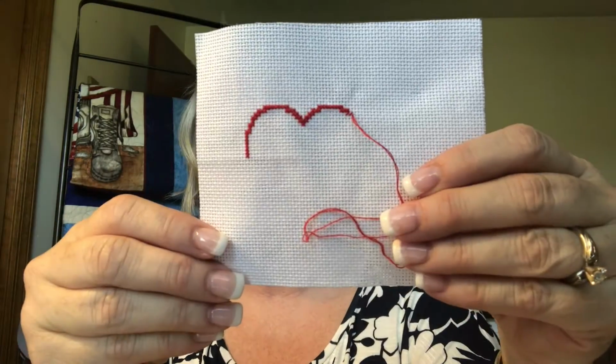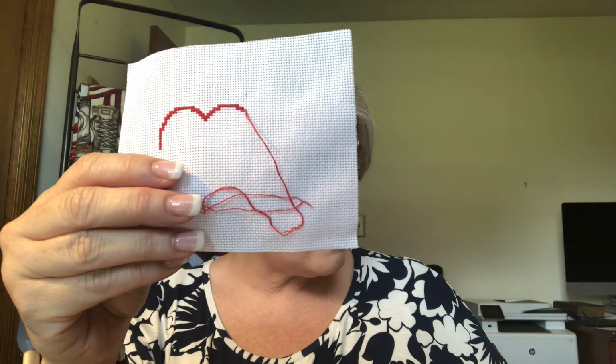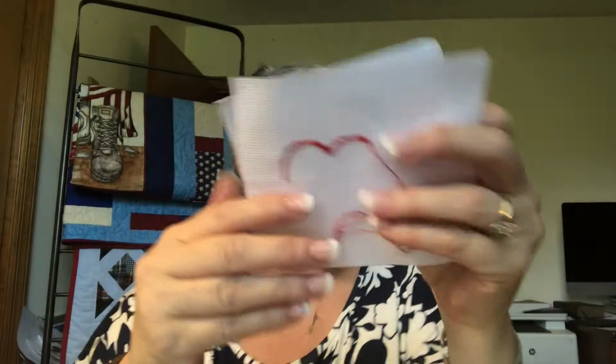Here is what I got done on the Merry Christmas. Not much. And here's what I got done on the, what's it called? It's the Angel Heart. Wait, that's backwards. That's the Angel Heart. This is the Merry Christmas. So I got more done on the Merry Christmas than I did on the Angel Heart.